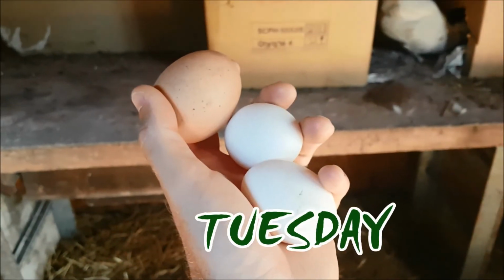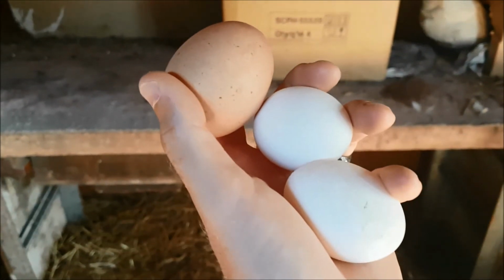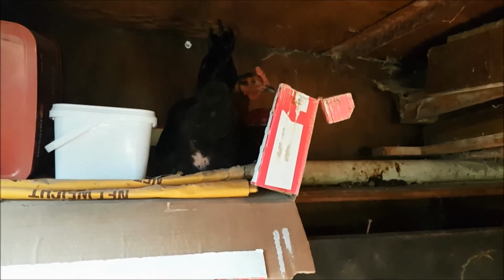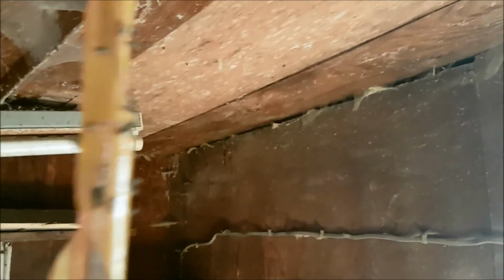Let's talk about the realities of chickens. Well, first, eggs, which is a good thing. Then there's chickens trying to nest where they shouldn't be nesting. That's an okay thing. Then there's the summer fly apocalypse, which is the bad thing. Seriously, flies.